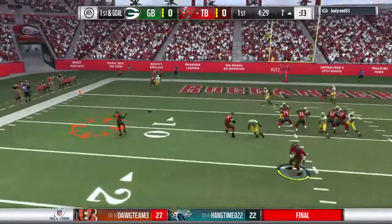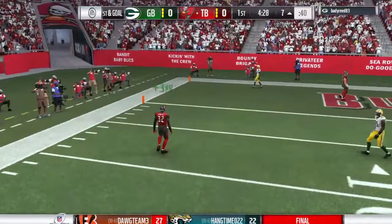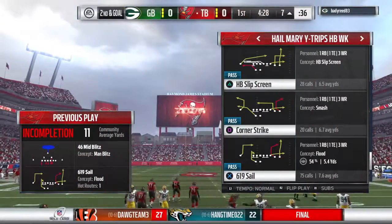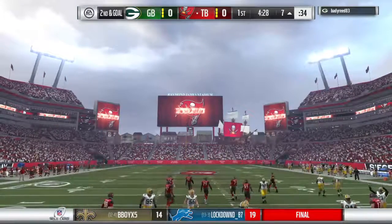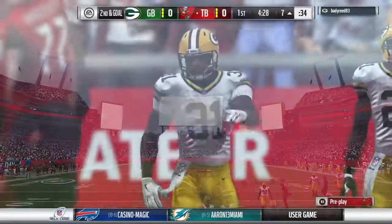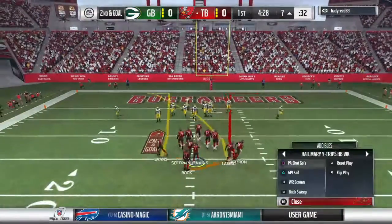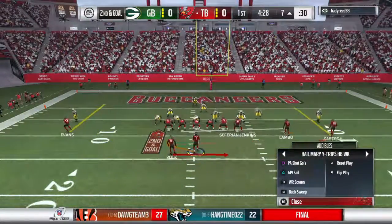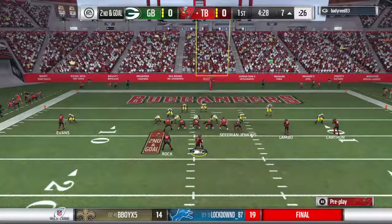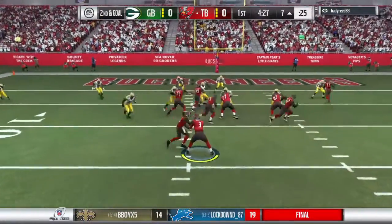From the shotgun, it's Winston. And this is incomplete. And one advantage for this offensive unit is the big target, Mike Evans. Play to his strength, his size and catch radius. Throw it up there, let him go get it. Second and goal to go now.